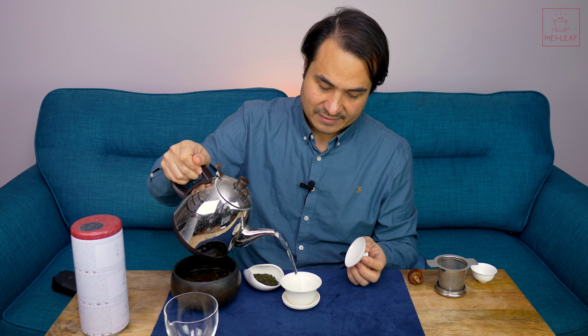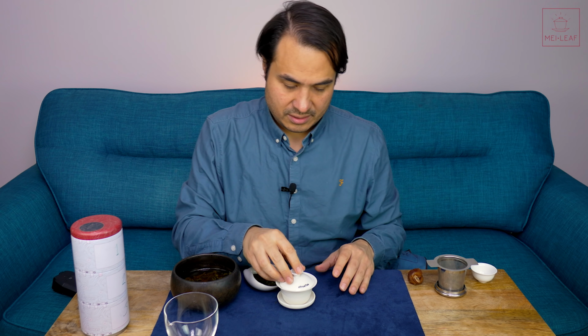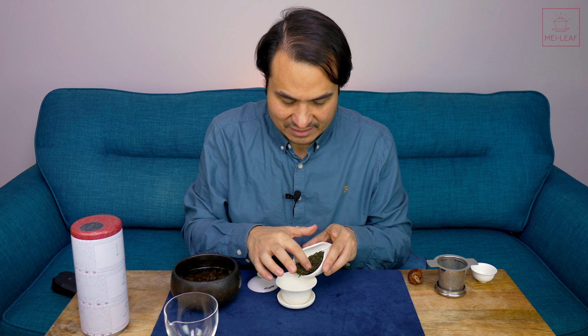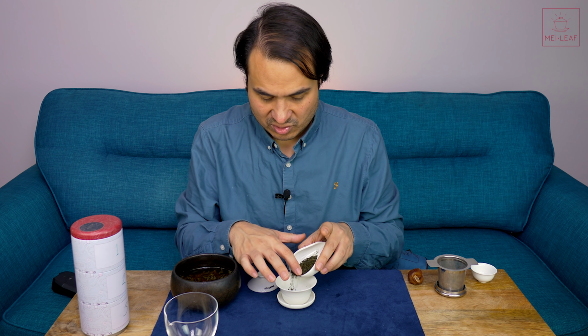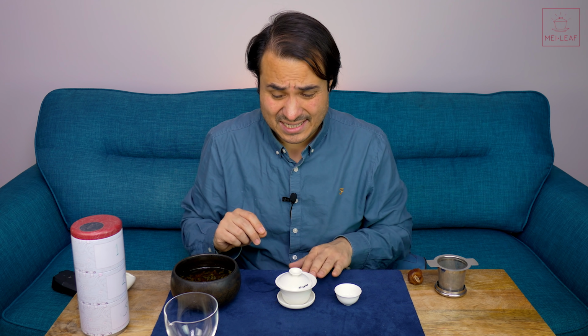Temperature is down to 83, so that should be okay to cool down the water here. To warm up the Gaiwan. Japanese sencha, probably organic is my guess. I'm guessing they only do organic teas there. I'm feeling a bit wired from that Darjeeling. It's quite a rough tea in terms of the body sensation. Intense caffeine hit.